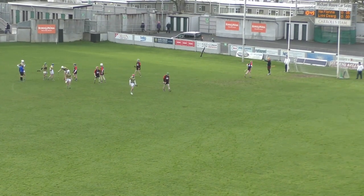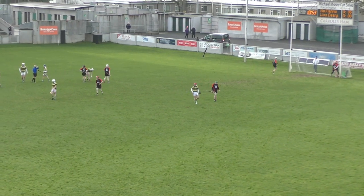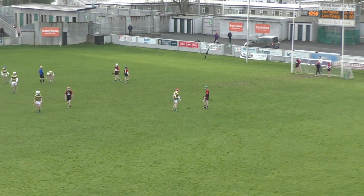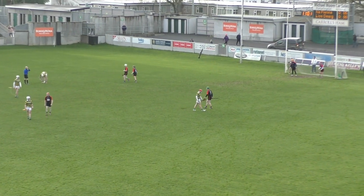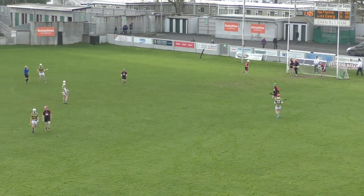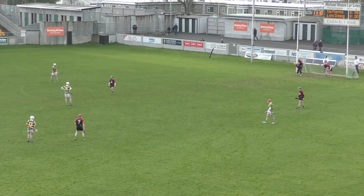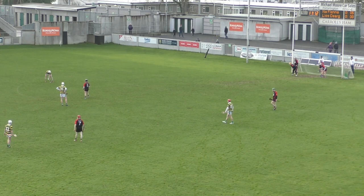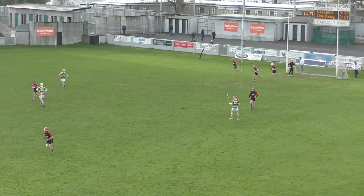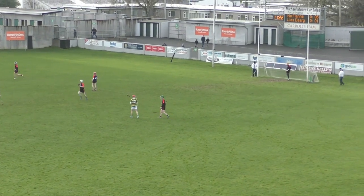And it will be Jack Clancy stepping up to take this free for Belmont. Jack Clancy, a very good game on the frees the last day. Scored 9 points in total, 8 from frees. He's standing over this now to bring Belmont into this game with the first score so far. He makes no mistake. And Keenan, the Na Fianna goalie, goes to strike his puck out.